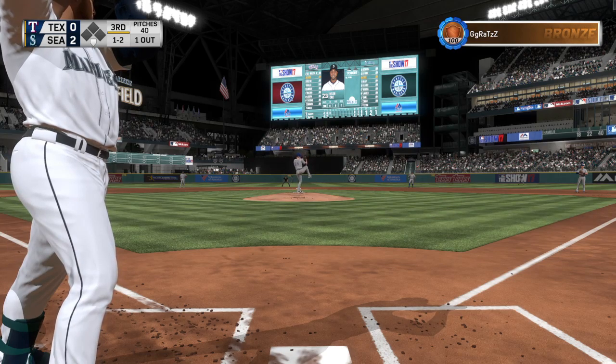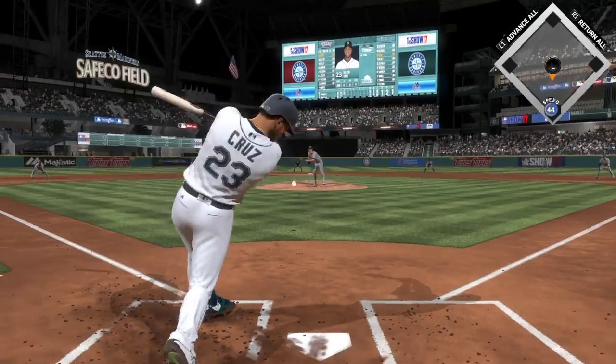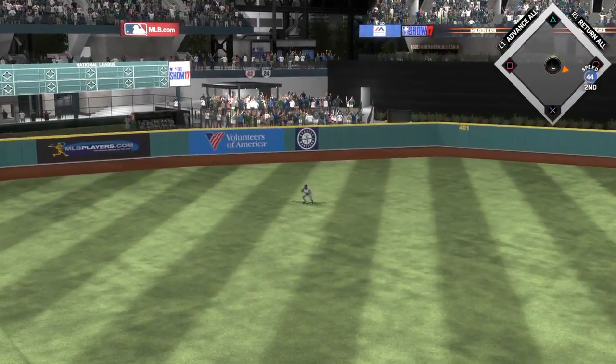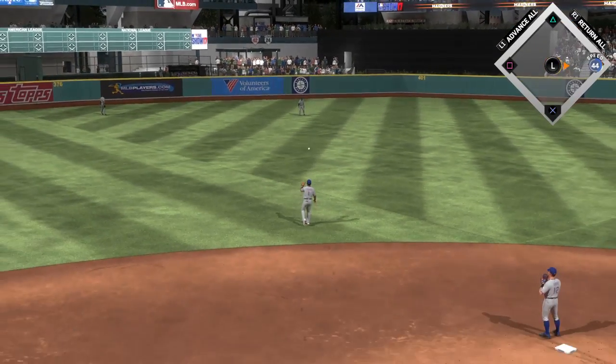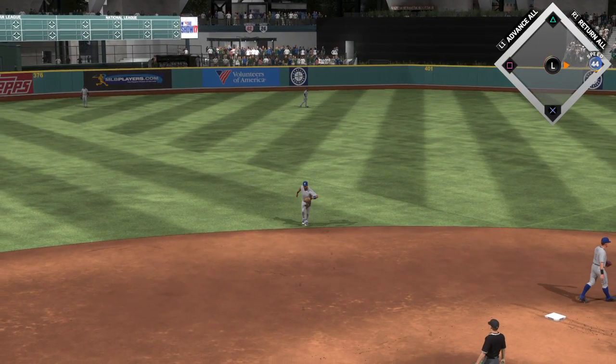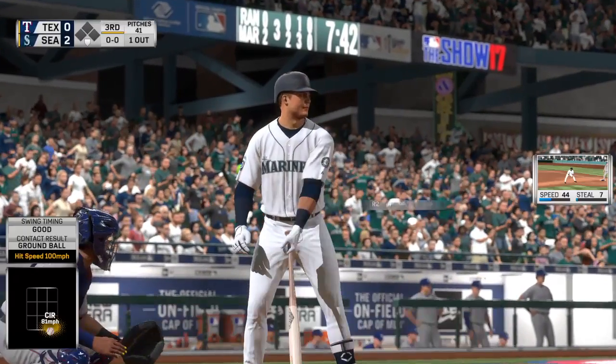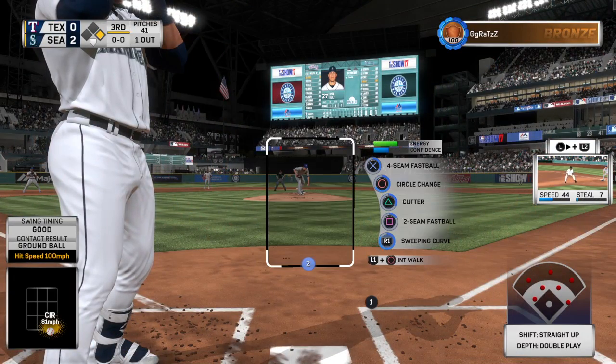Another 1-2 delivery. Hit hard back up the middle, and that is through into center field for a 1-out single. Next in at the plate is Ryan Healy. It was a double for him in his first turn at the plate.